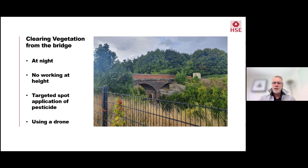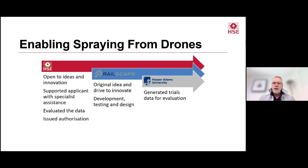For a number of years, Railscape have been developing a method of applying herbicides to railway infrastructure whilst removing the risks of working at height in the dark using artificial lighting in a restrictive area. Working on the railway, as I've already said, is often limited to short periods of time when the track is closed, adding additional pressures to work efficiently. Railscape understand the challenges of working on the railway. They partnered with a drone company and approached HSE CRD to discuss the possibility of applying pesticides using a drone. Drones were already on our radar when we were approached, and we were keen to support this activity.